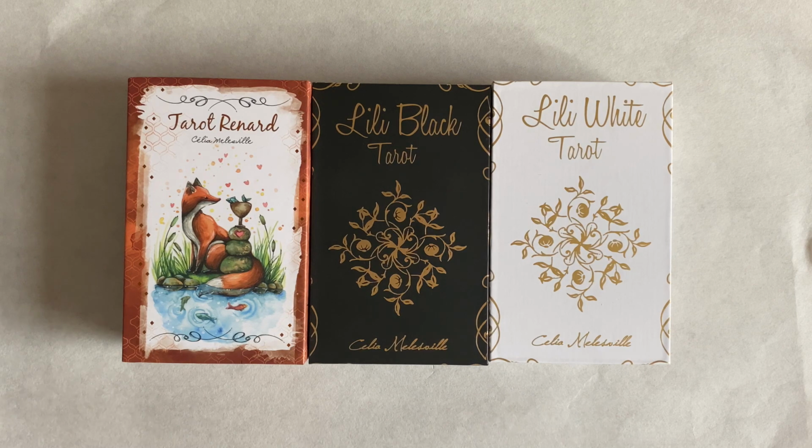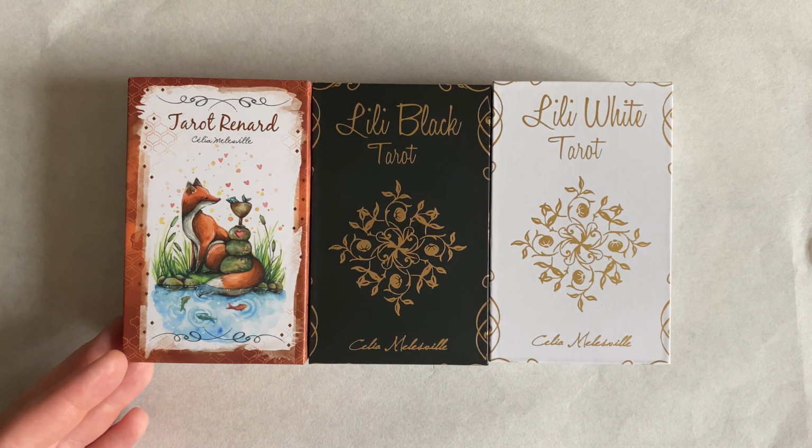I want to do a very quick video on Celia Mellesville. I want to show you some of the decks I have of hers in my collection. Particularly we're going to start with the Tarot Renard because it's brand new. I got it yesterday. I backed it on Kickstarter a few months before Christmas actually. It was supposed to arrive in January, but because of COVID it was delayed, which is completely understandable.